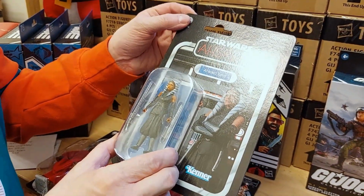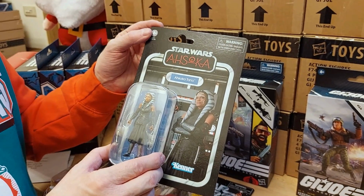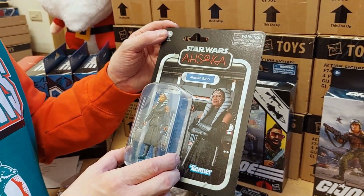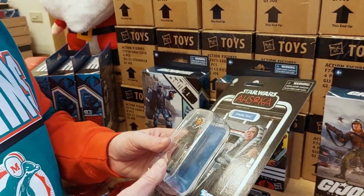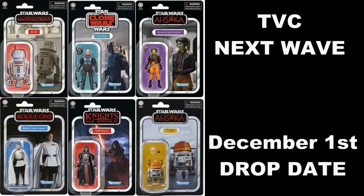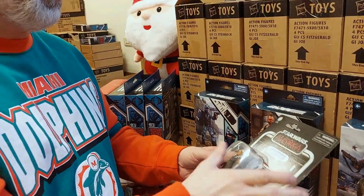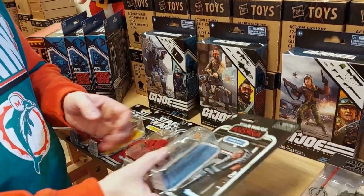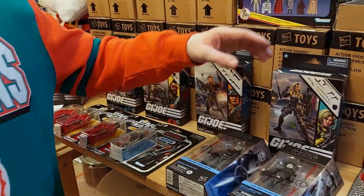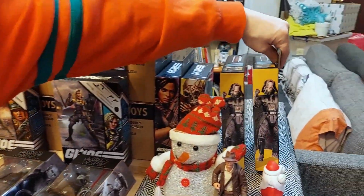The new wave will come soon as well, won't it? That's December 14th or 13th? First. December the 1st. Oh, okay. So on December the 1st, which is literally next week, we're going to get the next TVC wave. And I do hope that the card backs and the bubbles are consistently high quality, like these ones. Also for TVC, we still have a couple of these left.